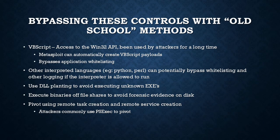So I touched on it a little bit, but all of this stuff has been present for a long time. There have been old school methods. You've got VBScript that can do a bunch of stuff. Anything that's interpreted on the box, so Perl or Python, these things aren't necessarily logged. They can be done in forensically clean manners. So there are a bunch of different ways, and PowerShell is becoming a new way. Security researchers are enjoying the power and the utility of it just as much as we are.